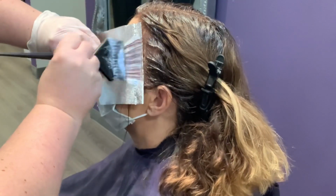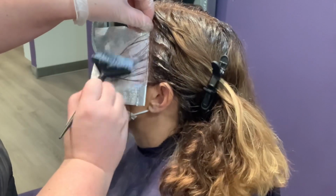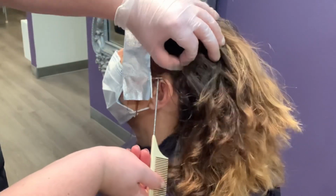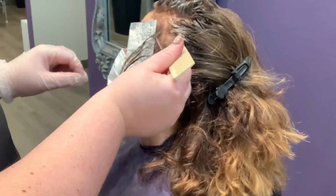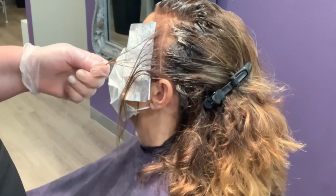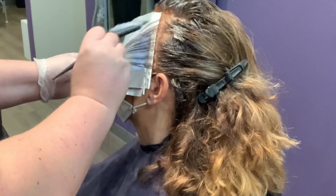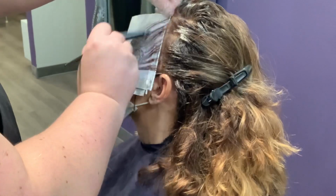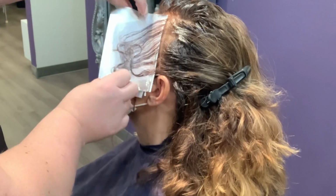All right, so we're just going to go through and do her partial foil, and we're going to do her foils vertically versus horizontally. That way we don't create any lines in the hair. And the nice thing about doing the foils this way, if you're new to watching my videos, is that this is going to grow out really softly, and we do her highlights probably every other 2 times. So you can see that her hair will grow out really softly, and she won't feel like every single time she comes in she needs to get her highlights done. It's just going to grow out really naturally, and she won't have a harsh line of demarcation.